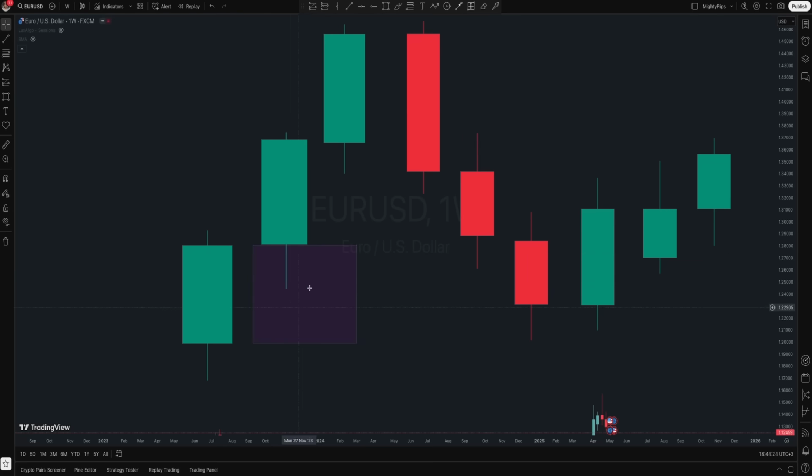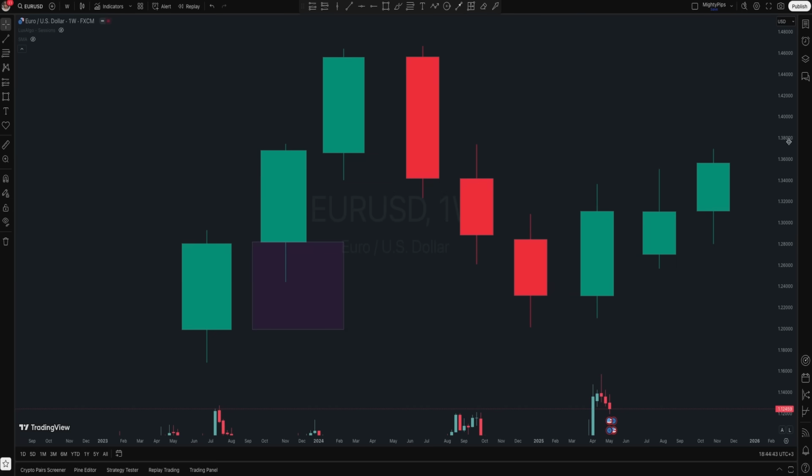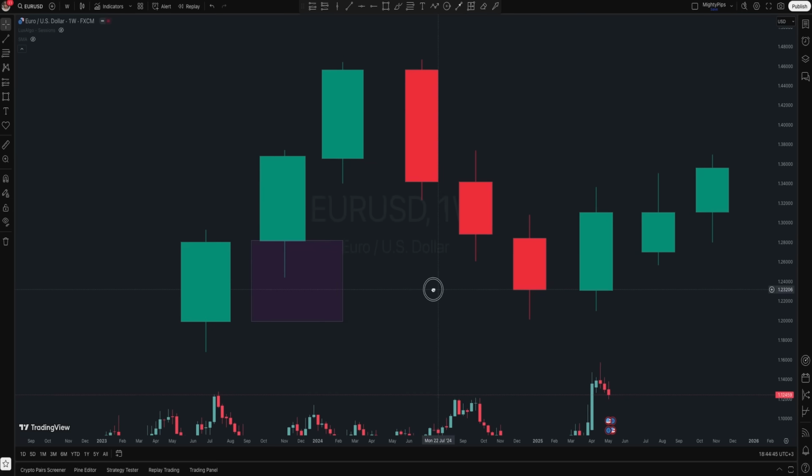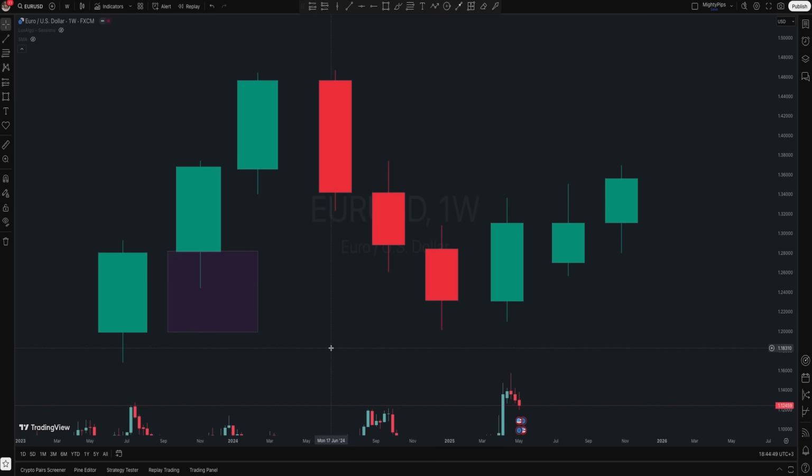So this wick here is what we are trading. We are trading the manipulation of this previous candle for us to be able to catch this continuation to the upside. So I want you to understand this secret. It is hidden in plain sight, but it works. So how do you apply this in the market? Before we go there, let me show you more examples.